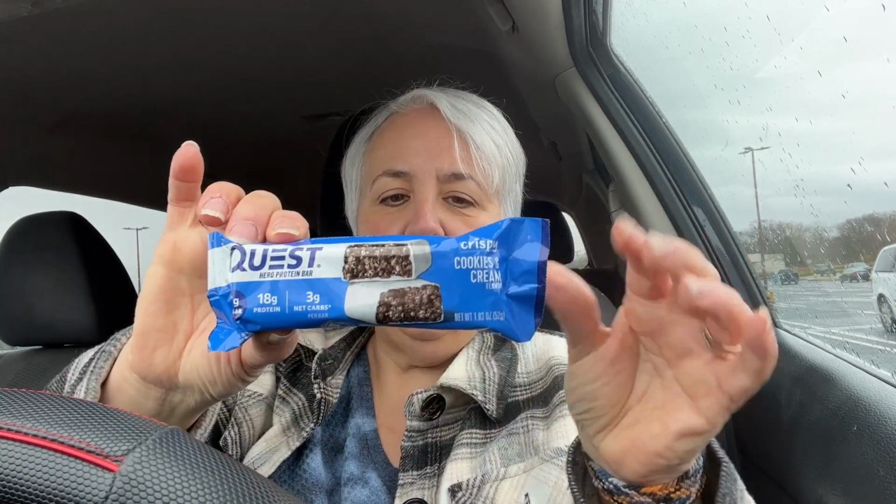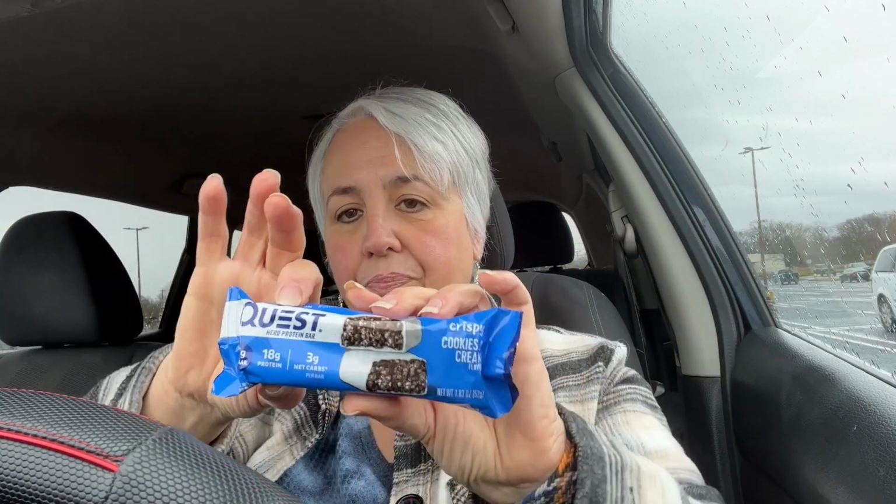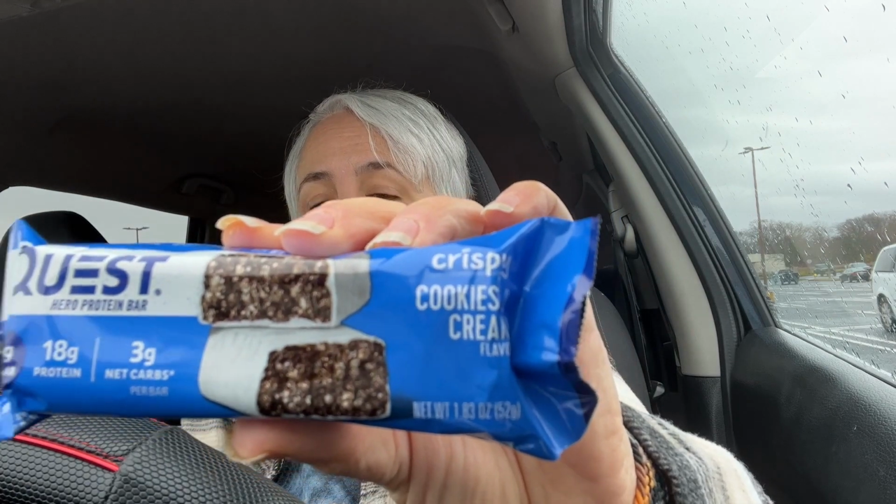I mean, this is how big it is. I mean, you know, I don't know. If it's good though, you know. But these are the 2 that I picked out for me. You know me, I love my Quest bar, the Hero, only the Hero. And the crispy cookies and cream is a 5-point bar. But look how good that looks. And it's one of my favorite bars.